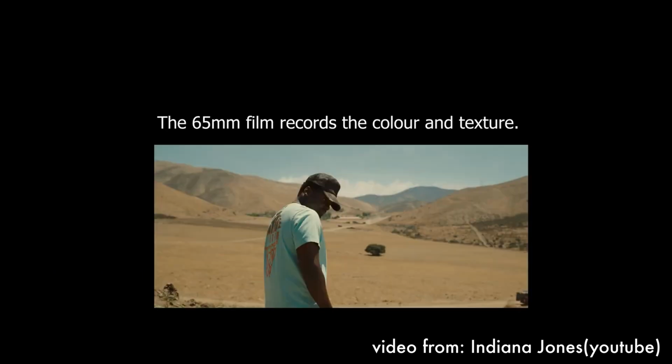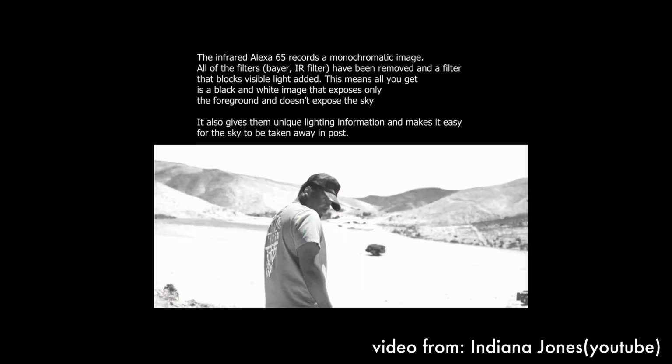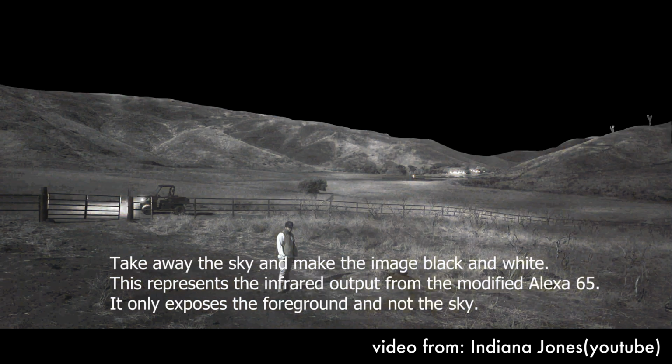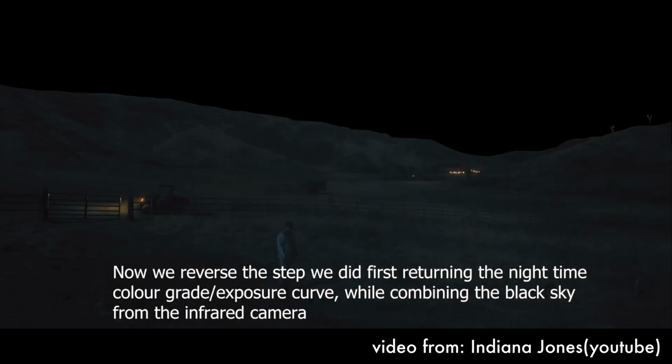And the film camera is used to capture the color and texture information, while the digital camera gets a black and white image. But because it is infrared, the sky will be completely black, and in post they can just replace the sky very easily and composite a CG sky with the right amount of clouds and the UFO, and the foreground element with the actors still has good color information because it is film, and they can just bring down the exposure to make it look like night.